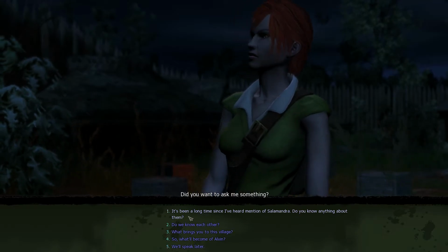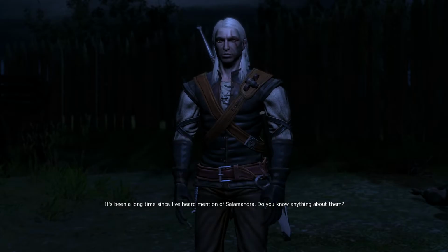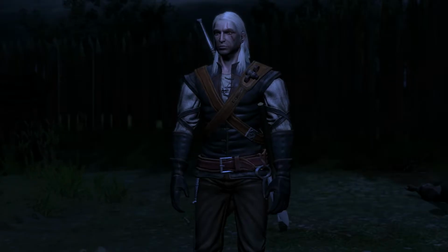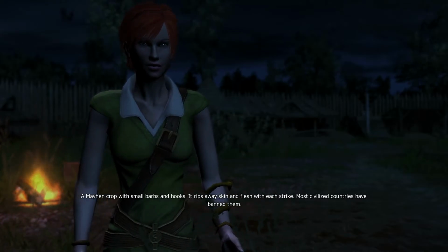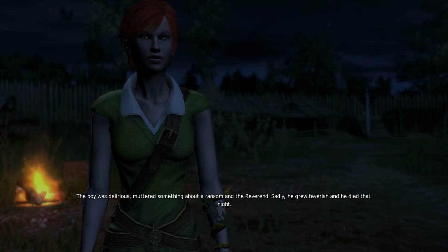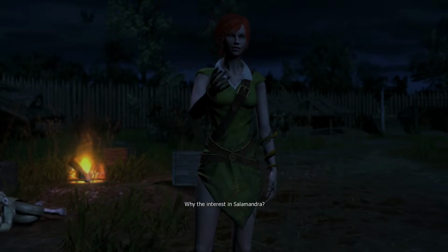It's been a long time since I've heard mention of Salamandra. Do you know anything about them? I think they're a group of bandits who terrify the locals. Yesterday, they returned a boy they'd whipped with a lamia. A lamia? A mayhem crop with small barbs and hooks. It rips away skin and flesh with each strike. Most civilized countries have banned them. The boy was delirious. Muttered something about a ransom and the Reverend. Sadly, he grew feverish, and he died that night. Thanks. I may stay longer than I planned. Why the interest in Salamandra?